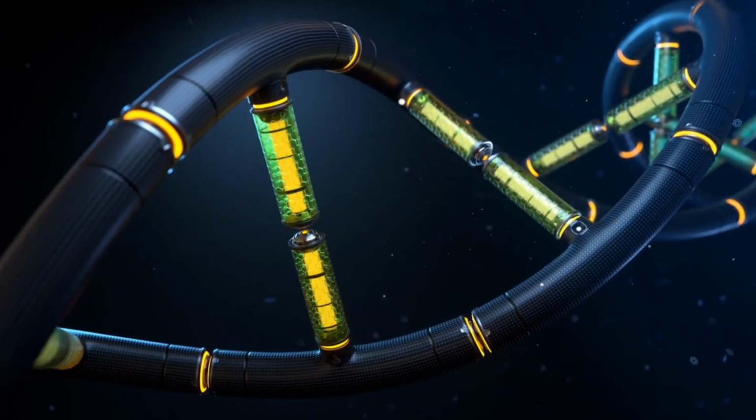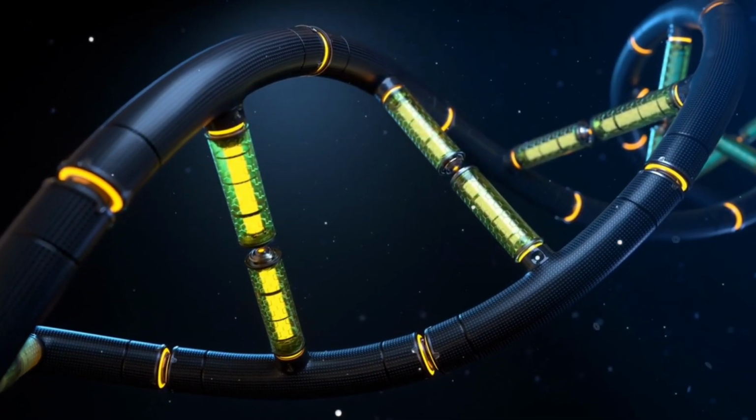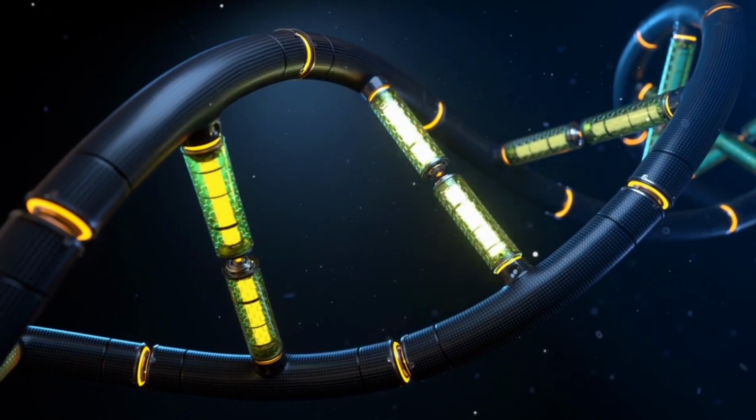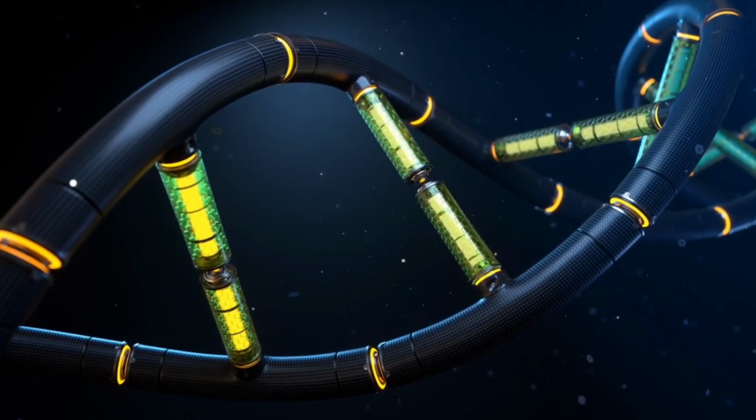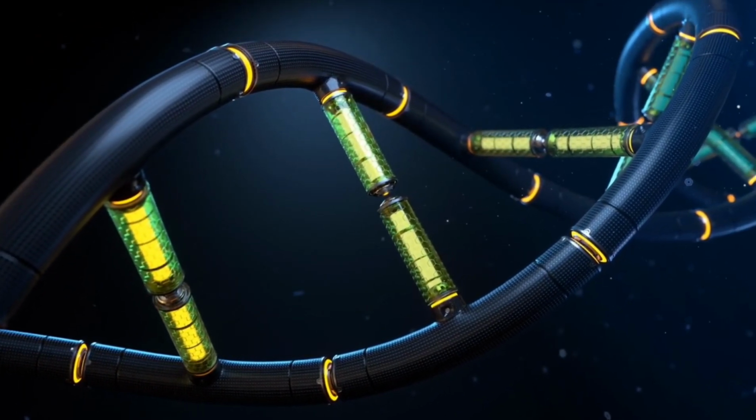So how would they do all of this? Well, nanobots use nanosensors to sense certain types of chemicals or molecules, and they move there. However, they are still in the research phase. You can imagine it like a puzzle piece that will only fit in a specific spot.